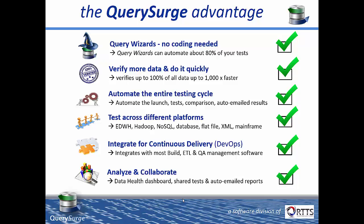Also, you can verify more data and do it quickly. QuerySurge can verify up to 100% of all data and do it 1,000 times faster than using SQL editors, Excel, or minus queries. Automate the entire testing cycle. You can automate the launch, the test execution, the comparison of data, and then have auto-emailed results sent to everyone on the team.